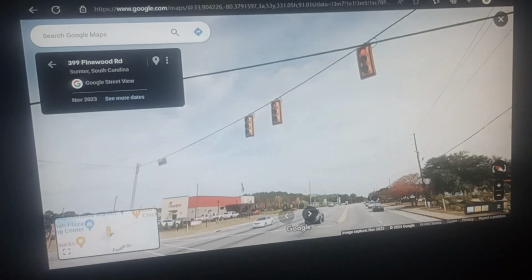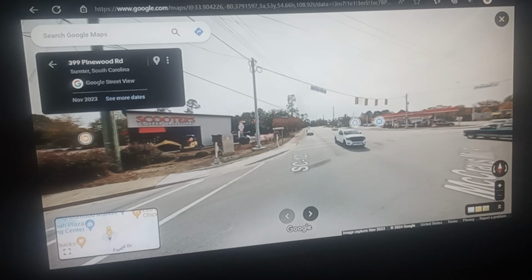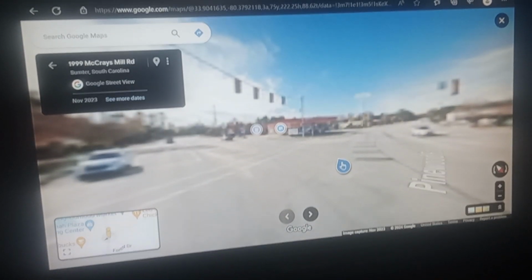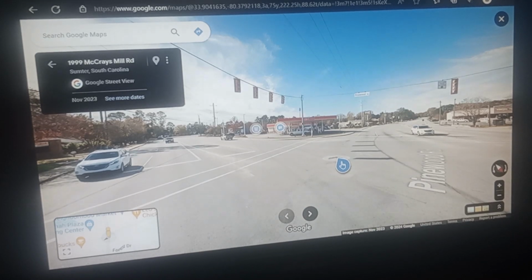So yeah. This will do it for this intersection improvement. So if you're driving around Sumter County, I would suggest you watch out, especially for pedestrians.